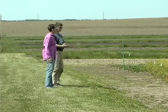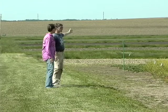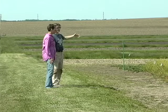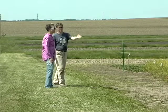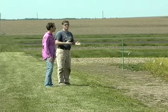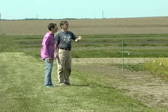Another big question is simply determining when in the fall we need to plant. So I have successive planting dates starting at September 1st all the way up to November 30th, looking at what is the best time to plant. Can we do it right after corn?